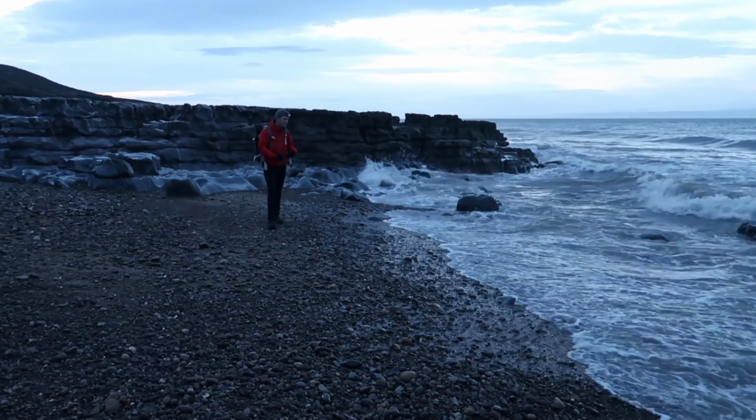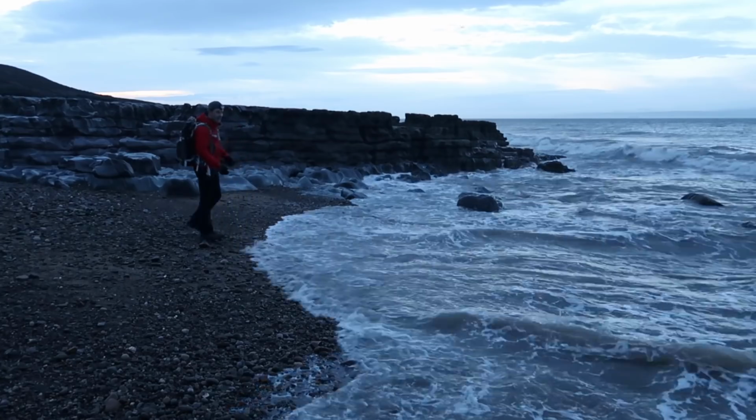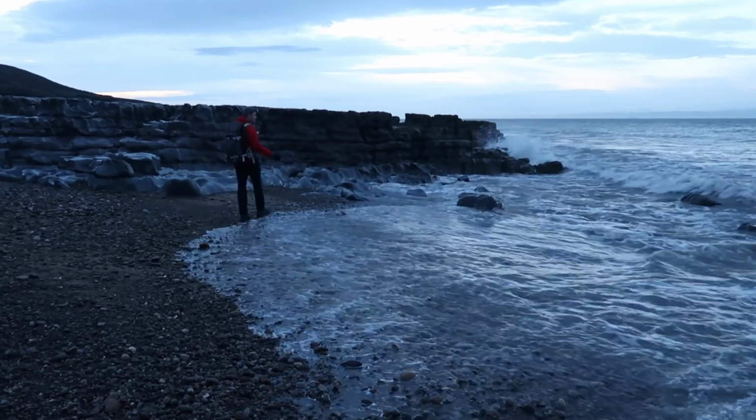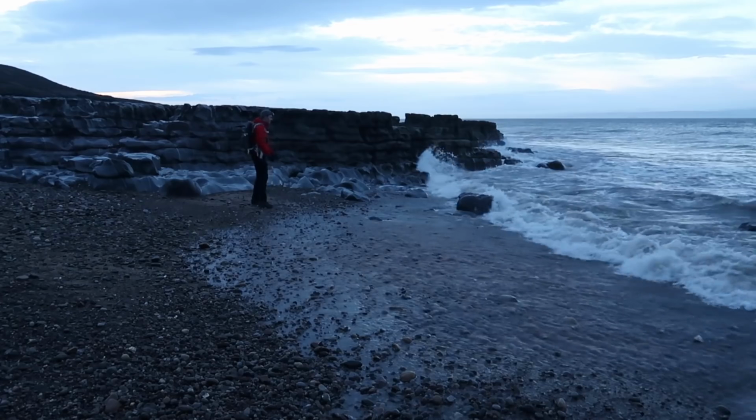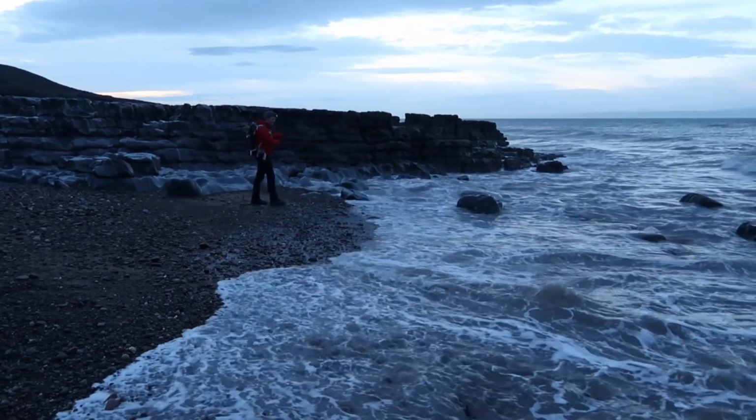It looks like the tide's still coming in. So I need to have a plan B as well, which is get out of here. Tide's coming in a bit quick. So I think I'm going to get the camera out. Hopefully I'll be able to get that composition there.